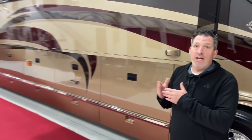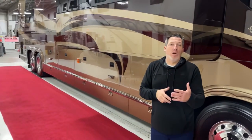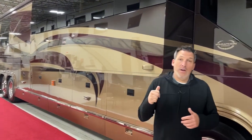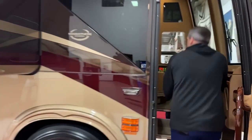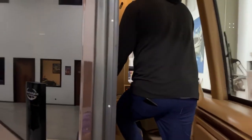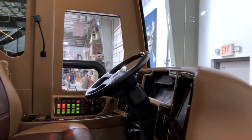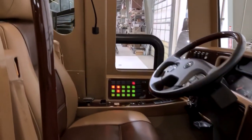We're going to go inside and check out this floor plan. If you got any questions, throw them at me. We got Abigail with us today, so we're going to head on inside. All right, all right. John's getting a good shot of the cockpit there.